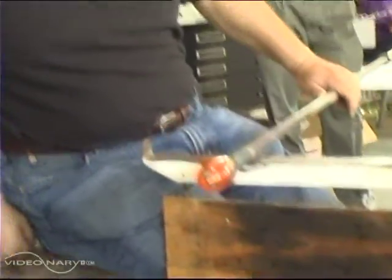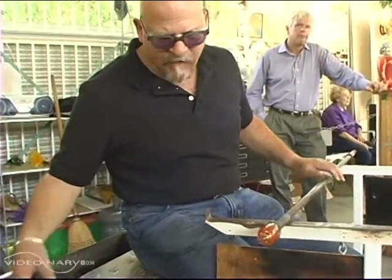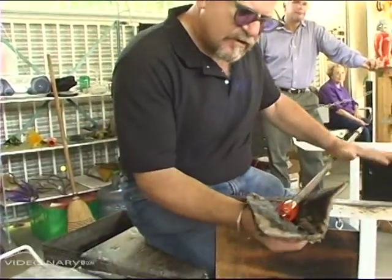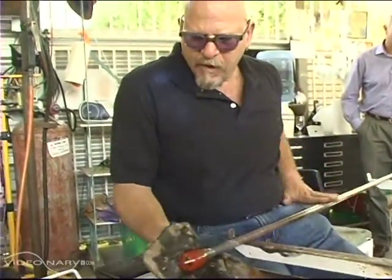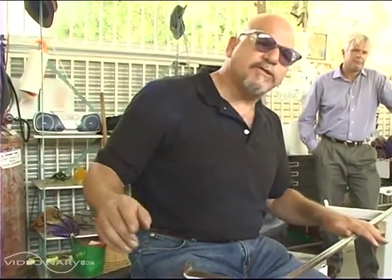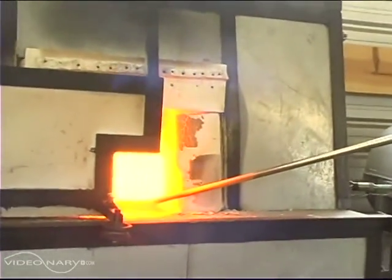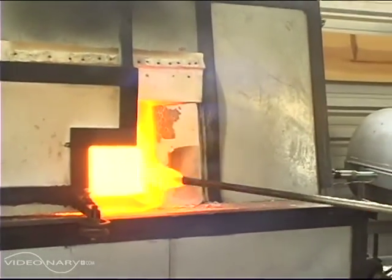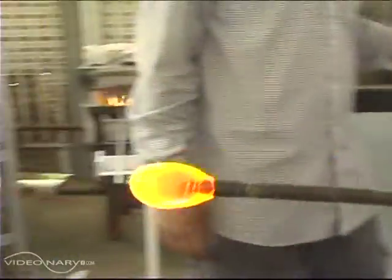We have a little bubble in there now, and that's just to start it, just so that we know we have a bubble. We'll let this cool a little bit, and after we gather a little more glass, we're gonna put some color on there. And there we are with hot glass once again.